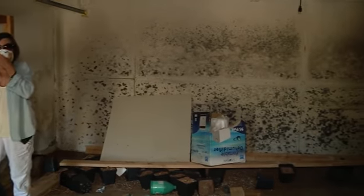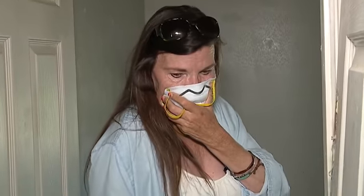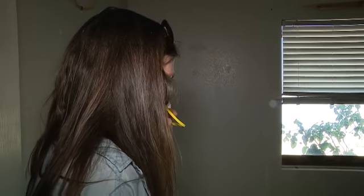You can see the mold and smell it. Walking through this woman's high desert home requires a mask and a strong stomach. She asked we don't use her real name, so we will call her Catherine. The tenant absolutely destroyed the whole house completely.